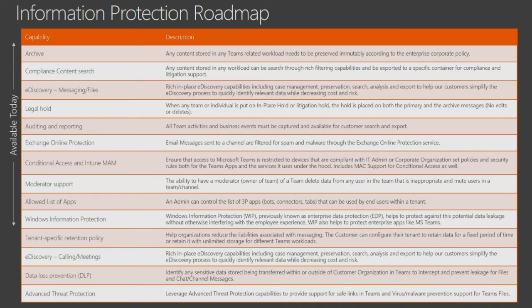So if you have a chat, they might set a policy that says, I want my chat data deleted after 30 days. But for Teams, because I might work on long-running projects, I want to set a different policy. Teams data I might want to keep for 2 years, or whatever policy you choose to set. That's what retention is about. And again, it'd be tenant specific, where you would be able to configure whatever is needed for your organization.